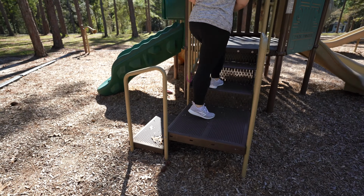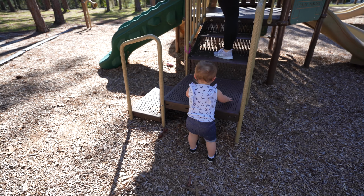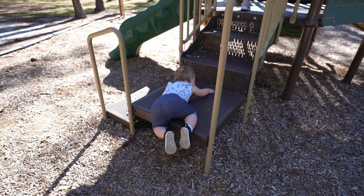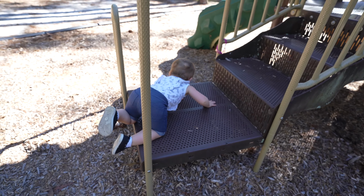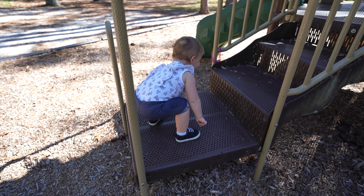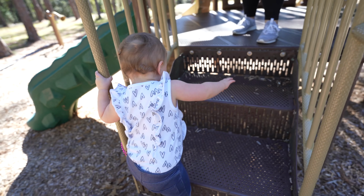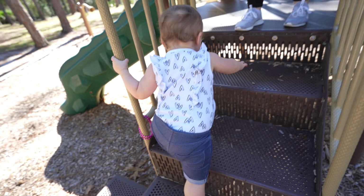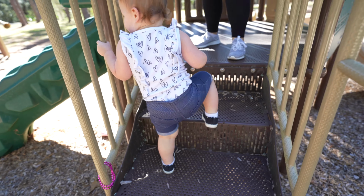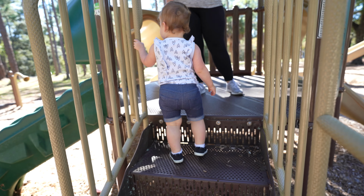You see what mommy's doing? You want to come up too? Come start over here. Okay. She says, bet. Oh, there's a steering wheel up here. You're going to come up and play, baby? Yep. Big step. Big step. Come on. You can do it. You got it. Nice. Good job. Another big step. Good job. Come on up.